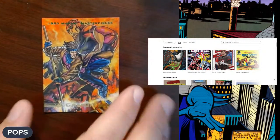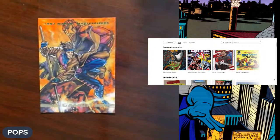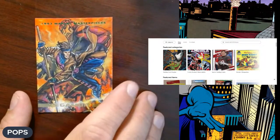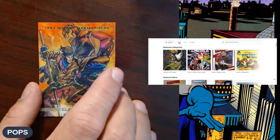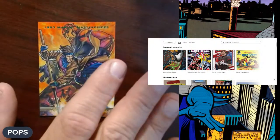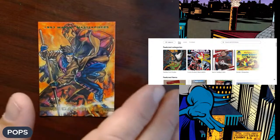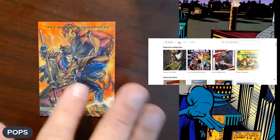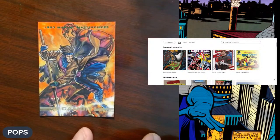The cards are a major upgrade in the line. People love 1992 Marvel Masterpiece. They are beautiful. All of the art is done by Joe Jusko in that series. This series tends to have tons of different artists. This is a Joe Phillips piece.